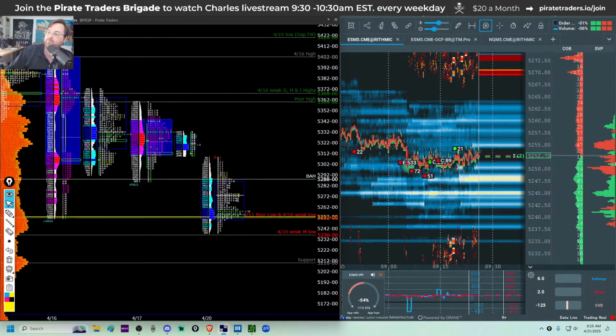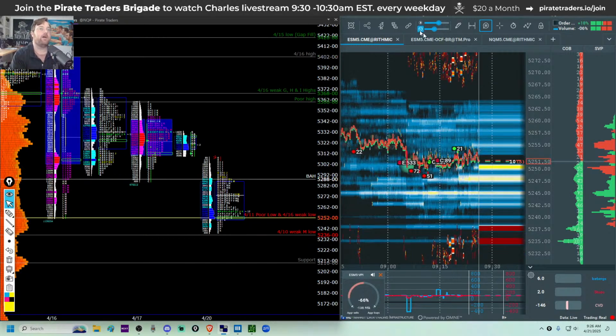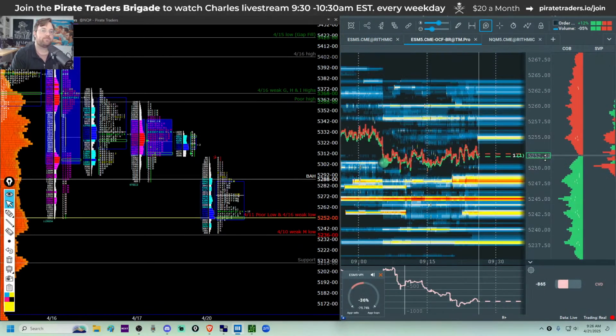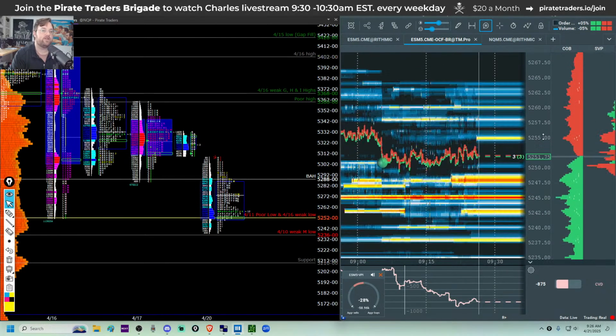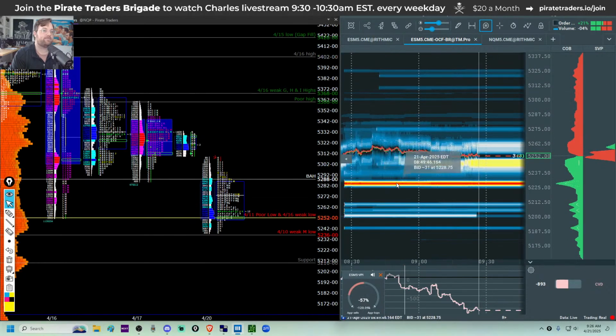Sam says, based on the order flow, is it likely ES might go lower to 52.35? Okay, so I'm assuming you're seeing a big node of liquidity sitting down there. Actually, nothing is jumping out to me specifically about 35 right now. But if you're saying, is it going to go down towards that section? No, nothing is jumping out at me at the moment specifically telling me that.